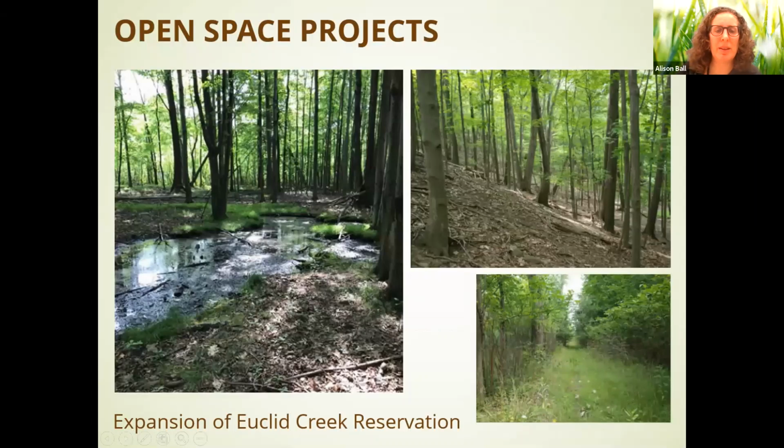So this is an example. This is an example from program year 2019. It's the expansion of Euclid Creek Reservation. And I forget how many acres it was, but yeah, just changing up the examples from year to year so you don't think we only have three projects that were funded.